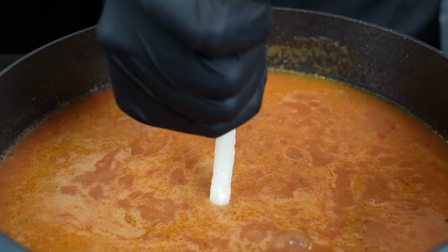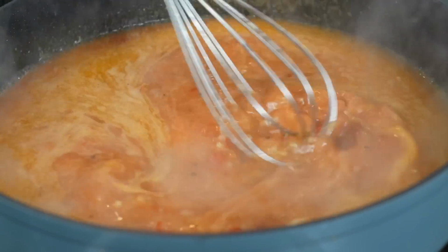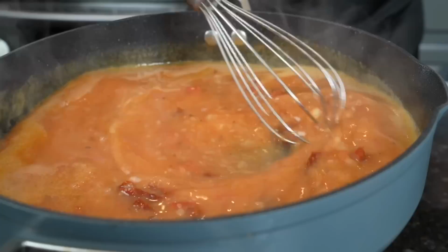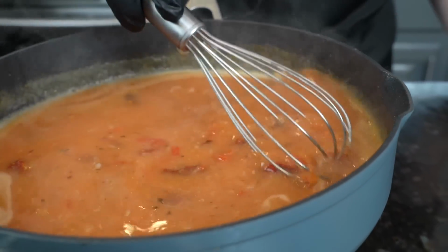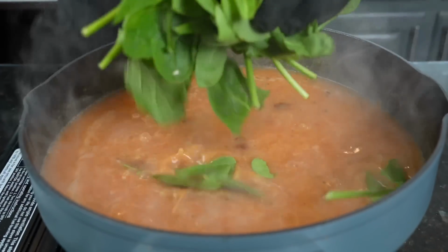We can't forget the garlic, my friends, going in with about a tablespoon or so of that. I like to use the garlic paste just because it's easy, but feel free to use whatever garlic product you enjoy. We're gonna break out the whisk and mix to combine. Allow that to simmer away for a couple minutes and reduce.